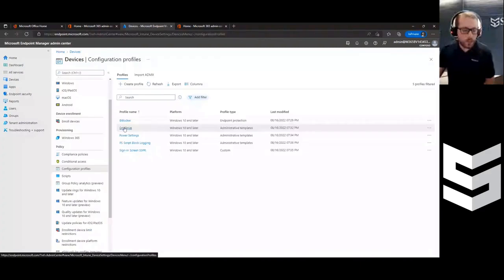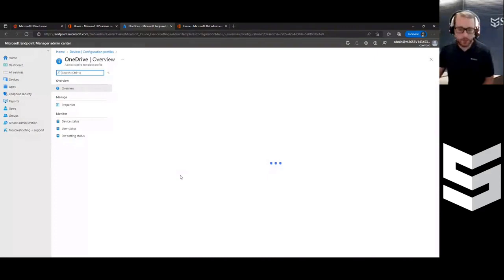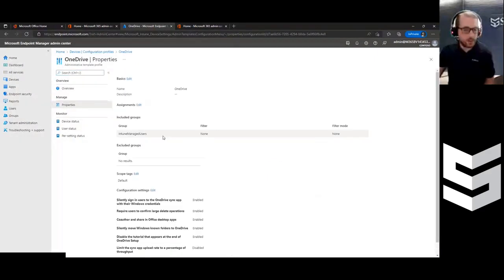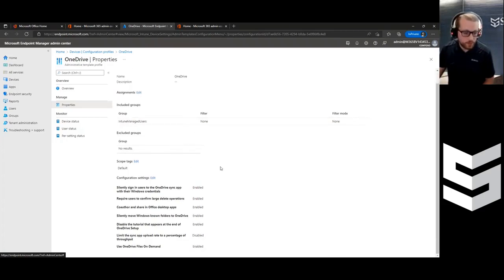Another one that we like as a standard is configuring OneDrive settings. So if these PCs are remote, they don't have access to mapped drives or anything like that, and you want to protect company data. Once again, we're using our Intune Managed Users group for all of our Intune managed users. Underneath our configuration settings, it's going to silently sign users into OneDrive using their Windows credentials. Since they're Azure AD joined, they're already signed in with their M365 credentials, so it'll automatically sign them into OneDrive.